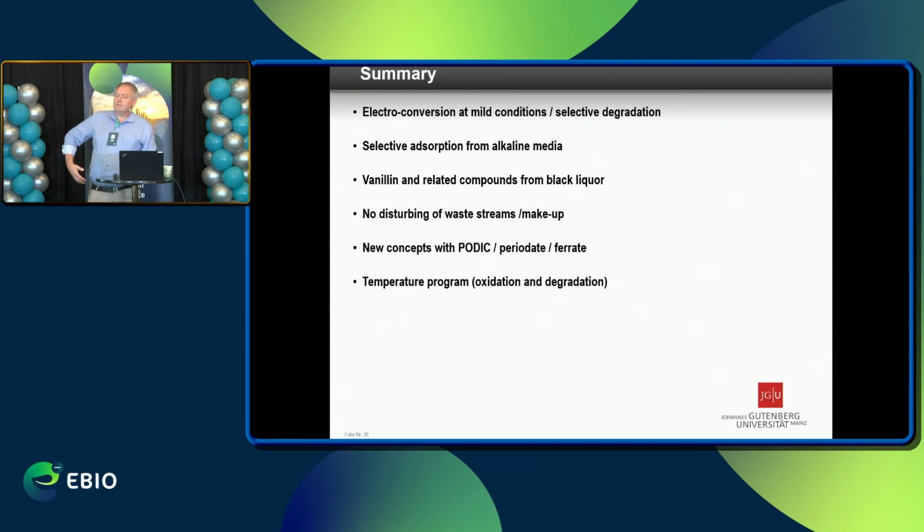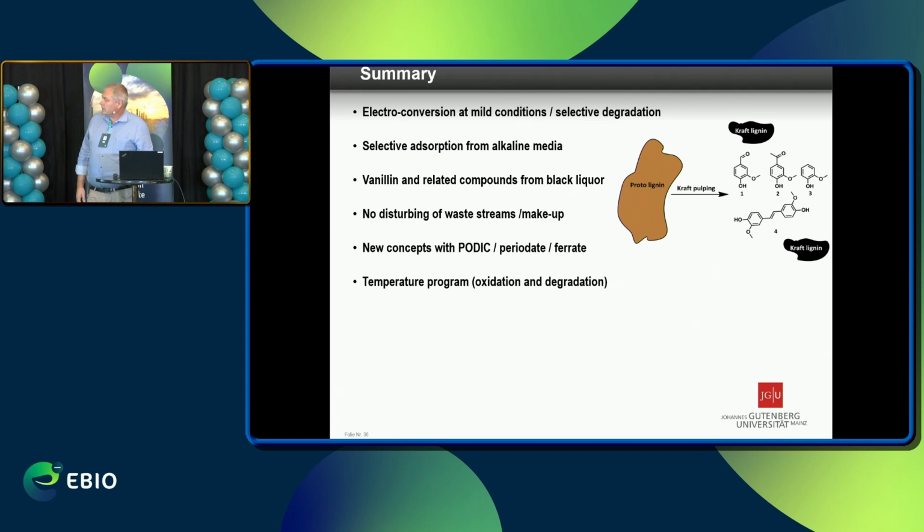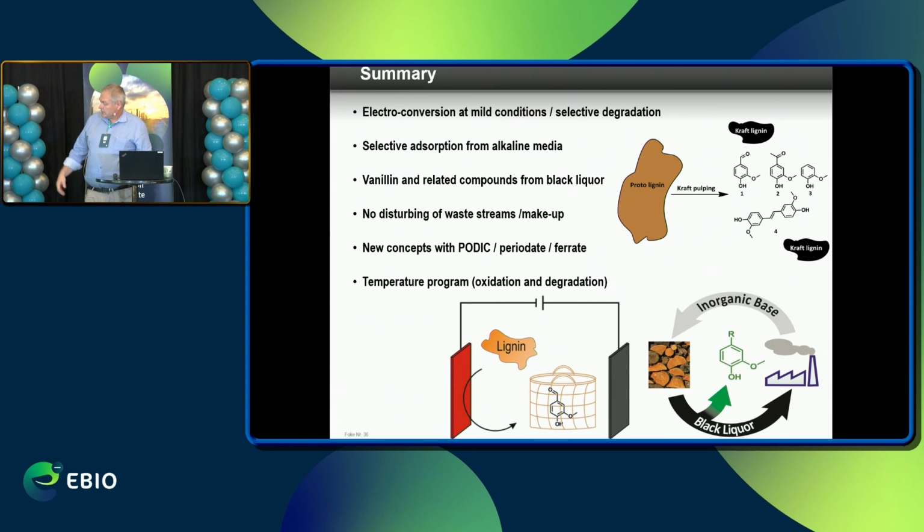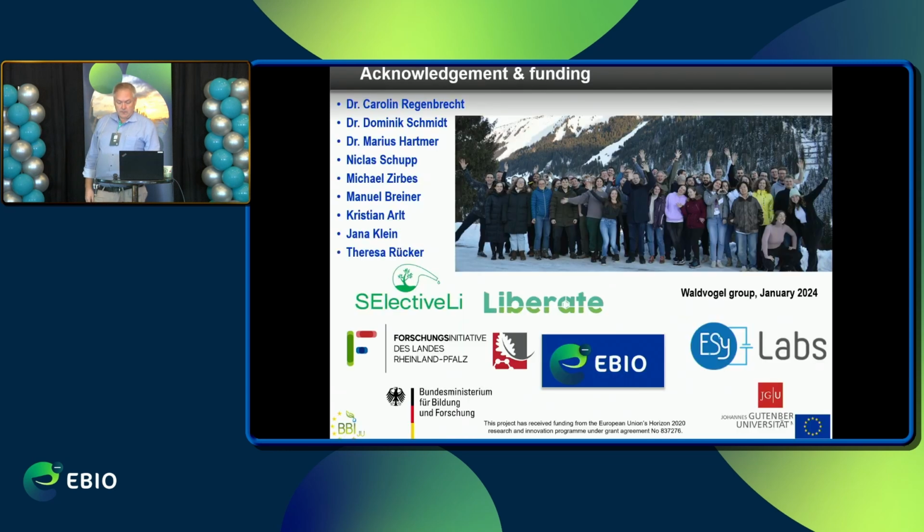Most likely in fuels, it's a little bit more difficult. But the important thing is we can break it down to interesting products selectively. And we can take out the important compounds with the resin, and we have a way that the stuff which is left over goes back into the pulping factory, because we don't have to neutralize everything, because the process chemicals are valuable and we don't want to waste them.